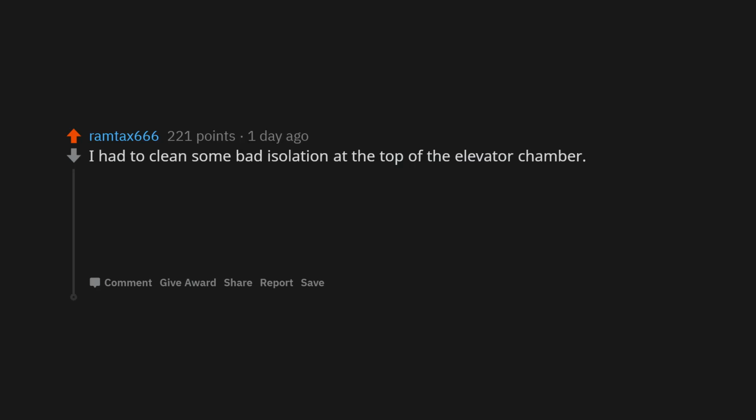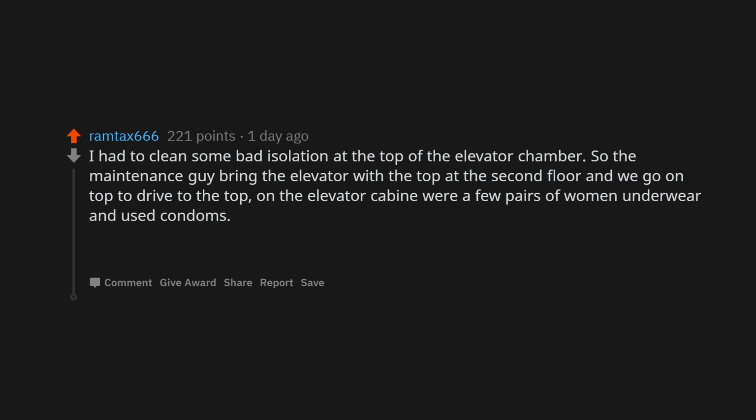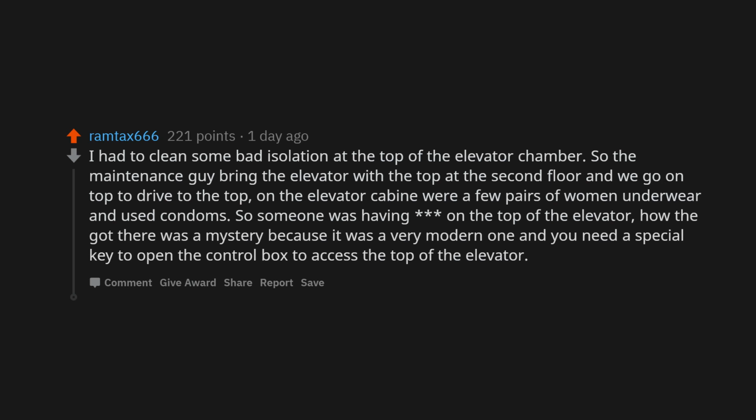I had to clean some bad insulation at the top of the elevator chamber. So the maintenance guy brings the elevator with the top at the second floor and we go on top to drive to the top. On the elevator cabin were a few pairs of women's underwear and used condoms. So someone was having fun on the top of the elevator. How they got there was a mystery, because it was a very modern one and you need a special key to open the control box to access the top of the elevator.